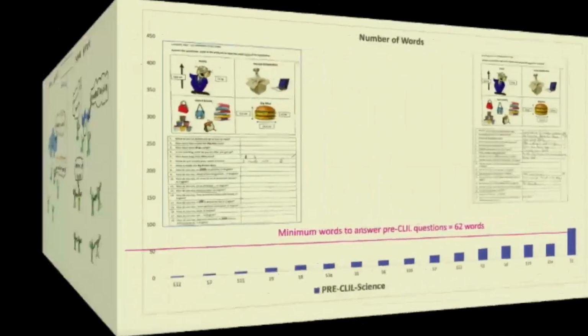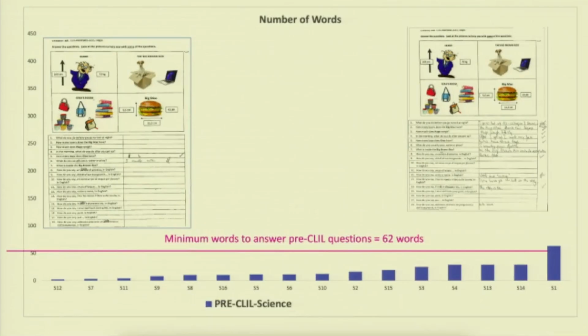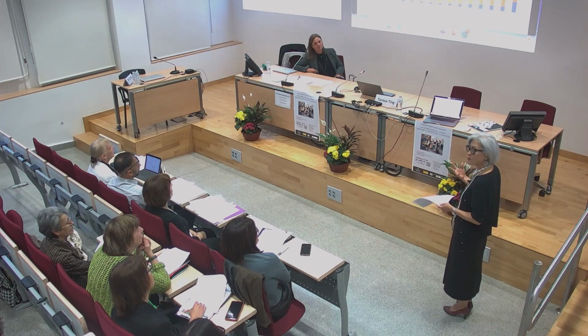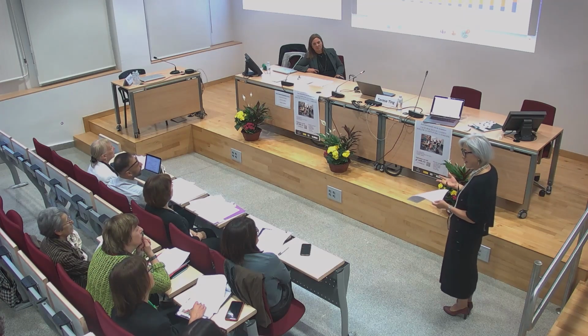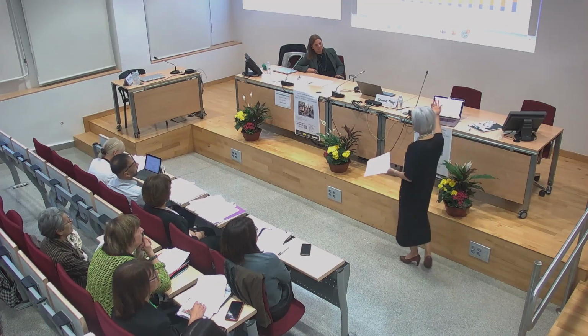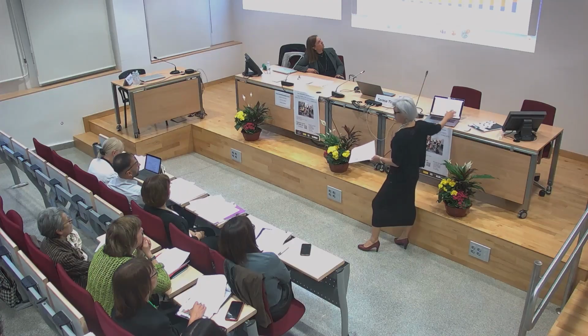So now, let's look. What we did was, remember that line? That's how little they produce. So then we did a calculation of the ratio between number of words produced and the number of words in the questions, okay? Just so we can normalize across pre and post. And here it is, okay? So there was significant increase in the ability for them to use English to say something, okay? Interesting about chemistry, which is not the easiest thing in the world, okay? So, I mean, everybody increased.